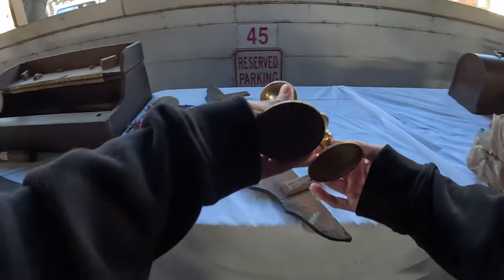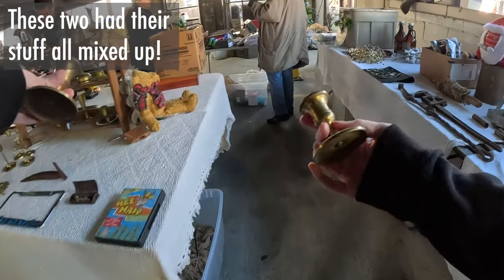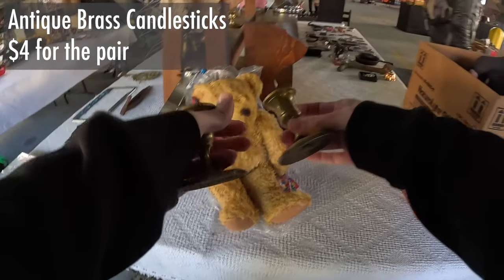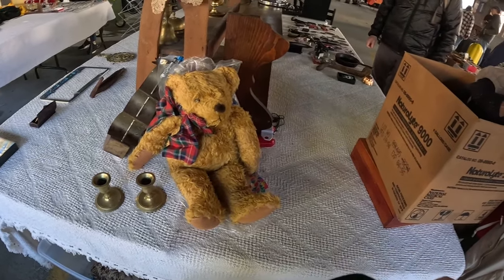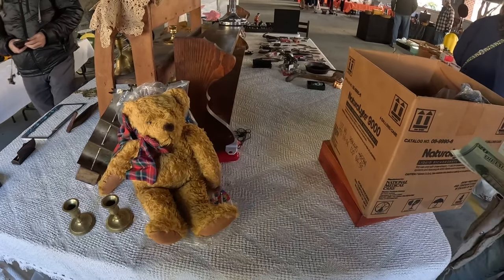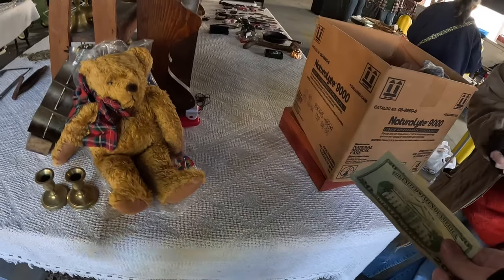Good morning. What's your price on these two? That's her. Oh, these are hers. Four for the pair? Okay, I can do that. Do you have change? What you got? A 20? You're okay. So, 16.